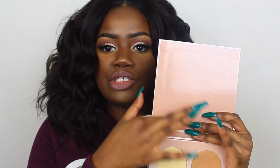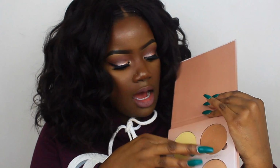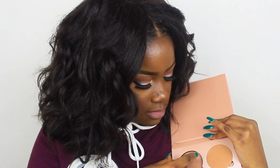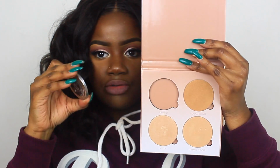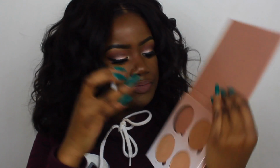I love this kit. The only thing that I don't like is that there is no mirror. I would have preferred a mirror because I do think that it would have been nice to hold if you are applying your makeup. Each of the highlighters do come out, and this is how they look.